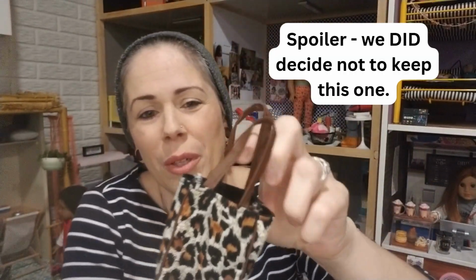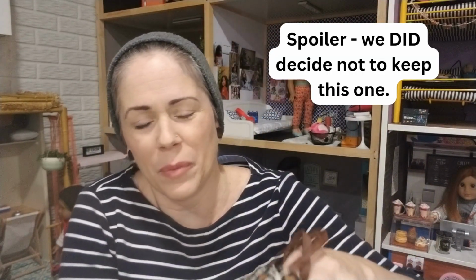This one, I think we could probably pass on. It's cute. We just don't do much with animal print. And the bag is more like a lunch bag, with the depth that it is. I don't know. We put it in here for a reason, but I know that we didn't buy it intentionally. It just came in a lot of stuff.